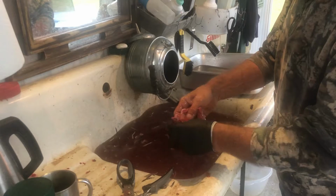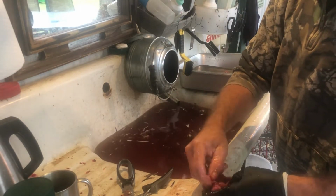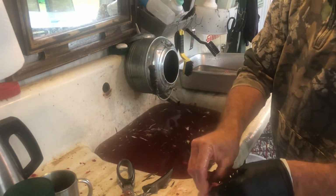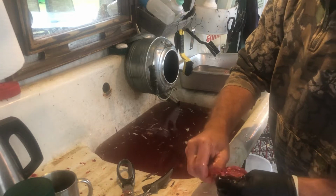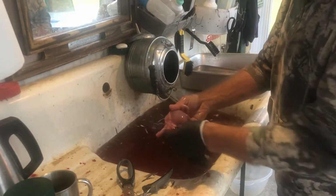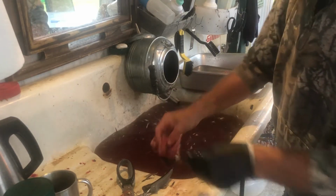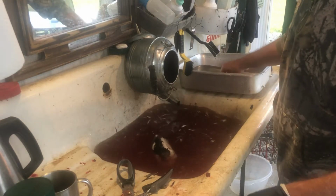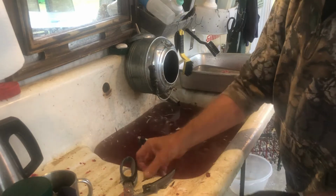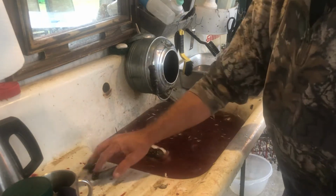Now guys, with all this talk about food shortages and the price of meat going up and all that, quail is one of the easiest things to raise. These are Tater's quails. From the time they're born, 8 weeks later, they're starting to lay eggs.